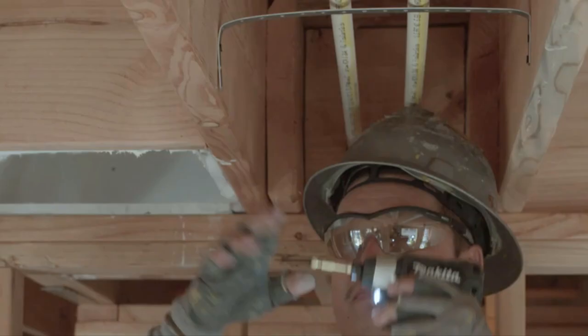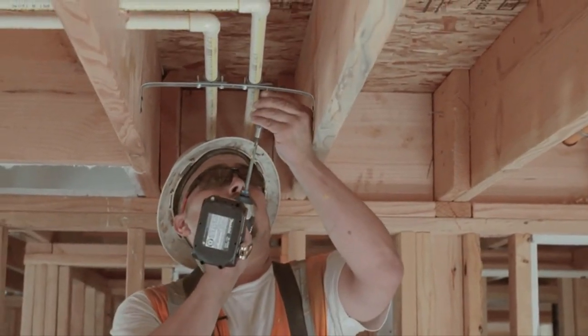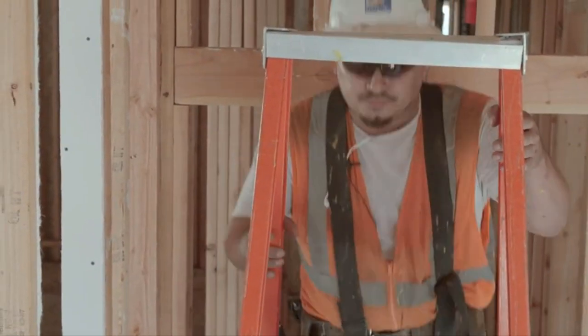The Makita subcompact is very lightweight. I liked it. I like the speed, the gears that it has. I would use a tool like this for overhead driving screws. We do this kind of work all the time. This would be a good tool for it.